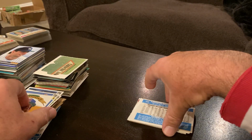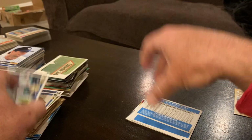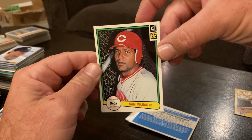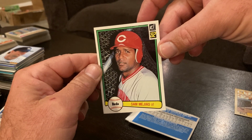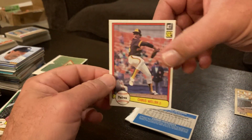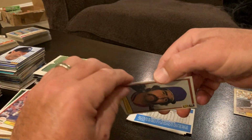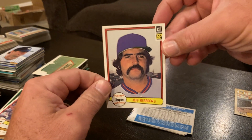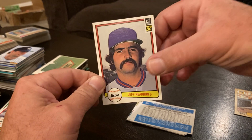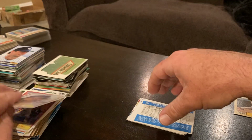Ivan DeJesus. Ken Singleton. Sam Mejias looks worried. It's like in the dark they're having batting practice. Oh, Chris Welsh. Jeff Reardon. I think that's his rookie. Airbrushed hat, huh? Well, maybe not. Maybe it's not his rookie. No, it's not his rookie. Sorry.